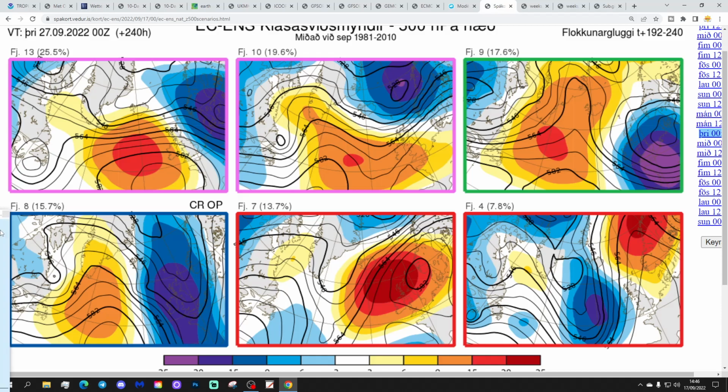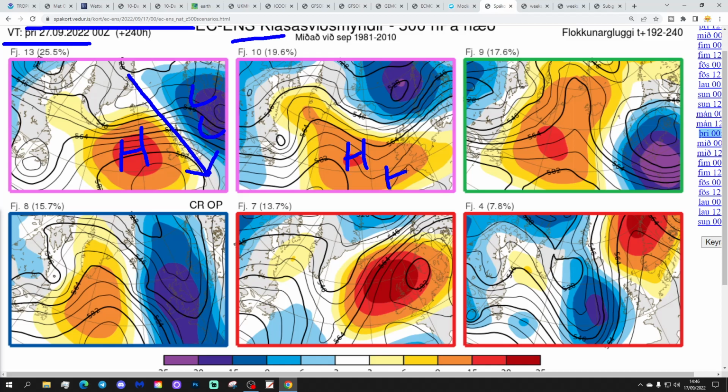These are the options on the table within the ECM ensembles today for day 10, which gets us to the 27th of September. From the Icelandic Met Office, 13 members of the ECM ensembles with high pressure out to our west, low pressure to the east, and so that brings wind in from a cool northerly direction, kind of similar to the pattern we've got at the moment, really. 10 with high pressure again to our west and southwest, low pressure to our northeast. We bring in the wind from a west-northwesterly direction.